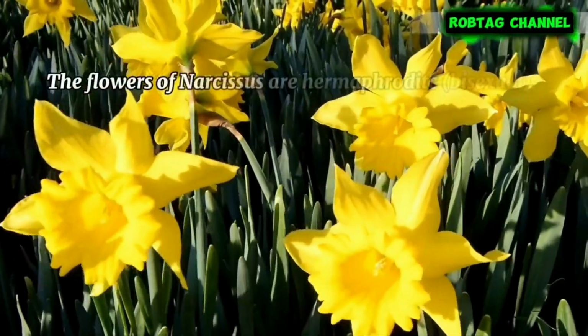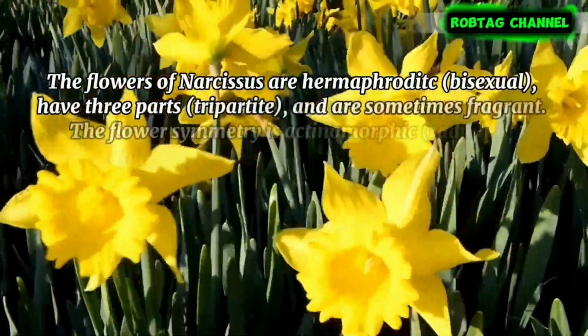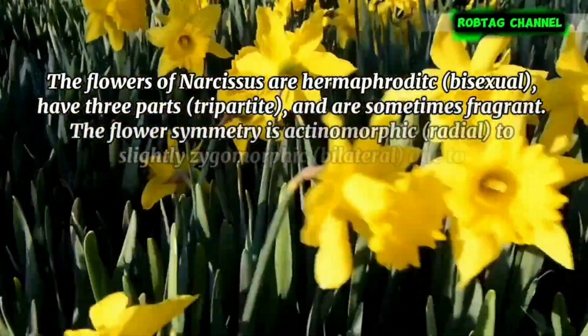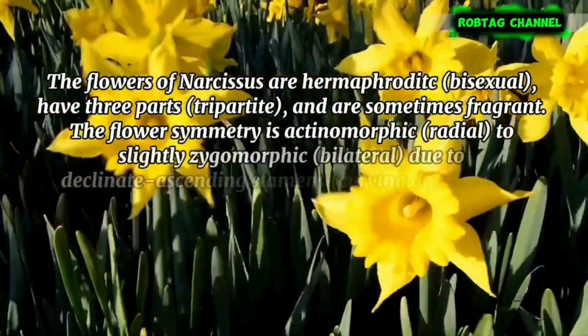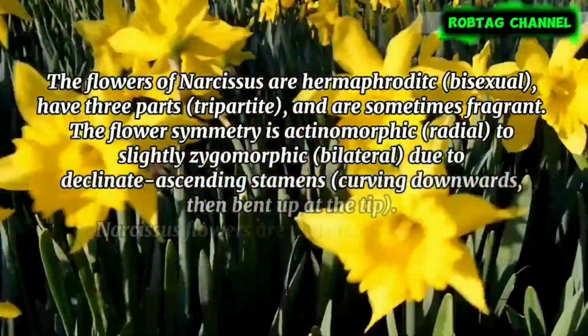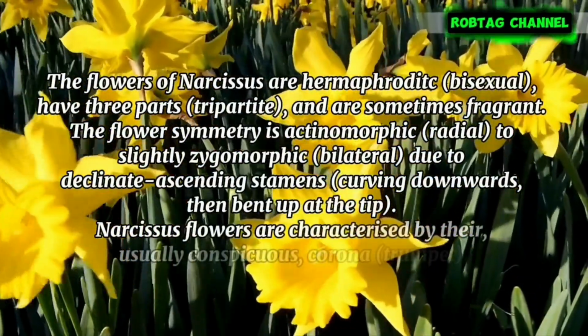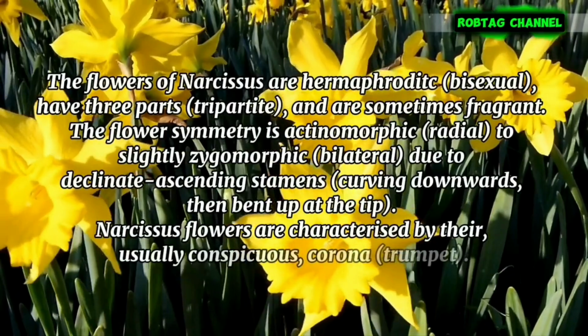The flowers of narcissus are hermaphroditic (bisexual), have 3 parts (tripartite), and are sometimes fragrant. The flower symmetry is actinomorphic (radial) to slightly zygomorphic (bilateral), due to declinate-ascending stamens curving downwards, then bent up at the tip. Narcissus flowers are characterized by their, usually conspicuous, corona (trumpet).